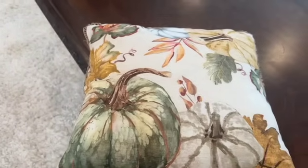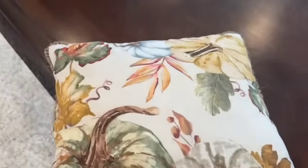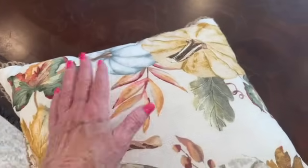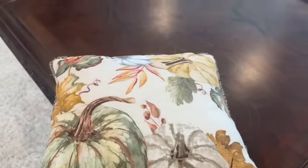So I just loved the muted colors in here. And they've got all the colors of fall plus the unexpected blue. So I just really wanted to play up the warmth down here. Let's get into the details.